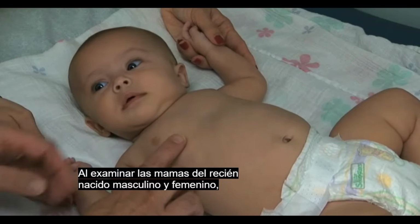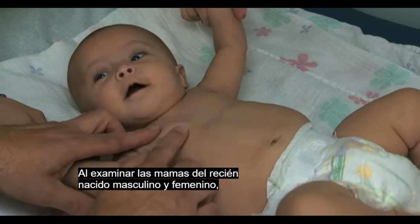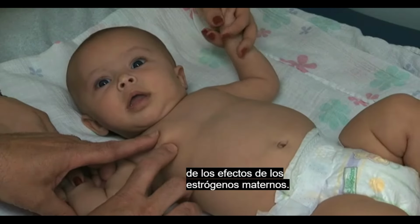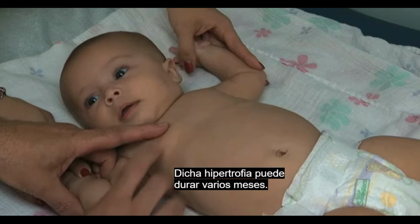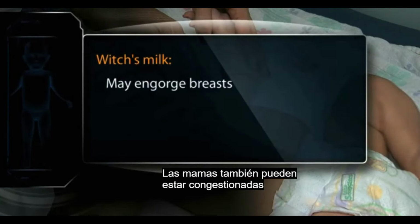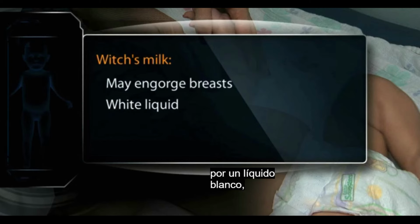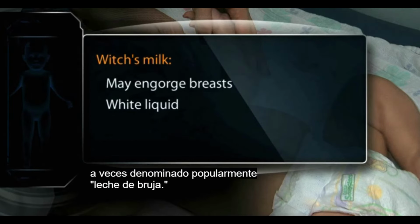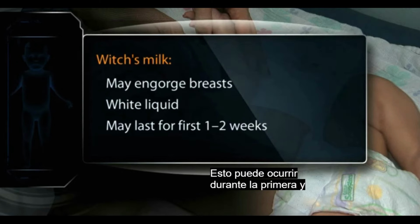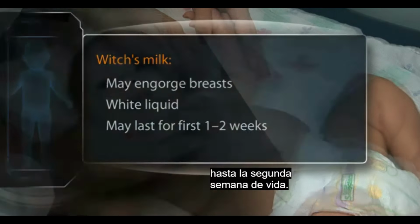While examining the breasts of both the male and female newborn, you'll find they are often enlarged as a result of the effects of maternal estrogen. Such enlargement may last several months. The breasts also may be engorged with a white liquid, sometimes colloquially called witch's milk. This finding may last for the first week or two of life.